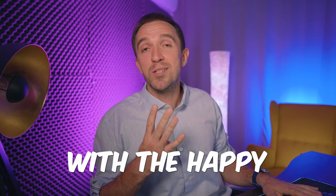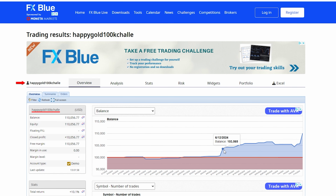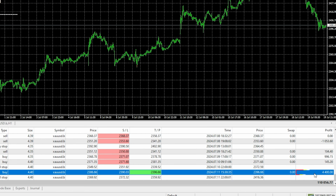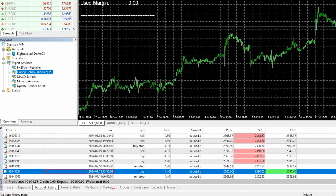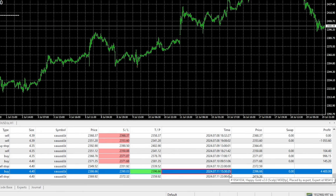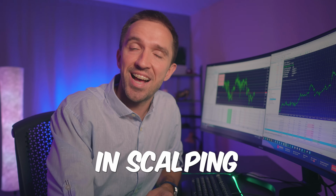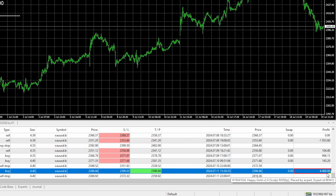The fourth challenge is with the happy gold again, and you can see that this one was trading for quite a bit longer, but recently there were a lot of profits, and at the end there was this trade which absolutely smashed the challenge and it brought $4,400. And check this out, it opened on the 11th of July at 3:30 and 3 seconds and it closed just 32 seconds later. I guess there was news at 3:30, but it succeeded in scalping the news, and this huge profit was enough to pass the challenge.